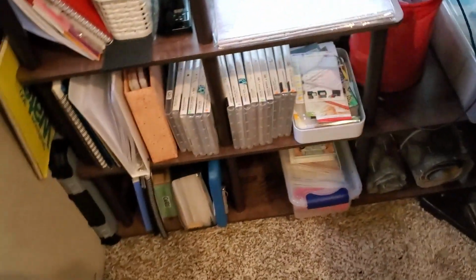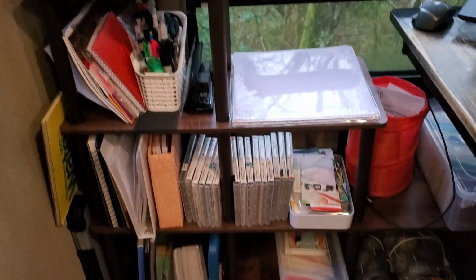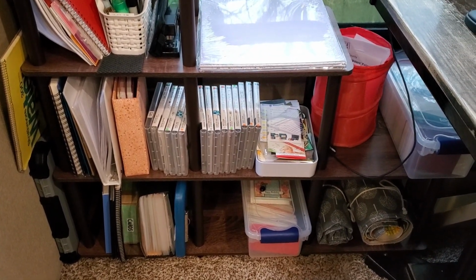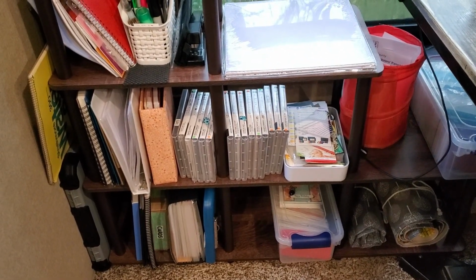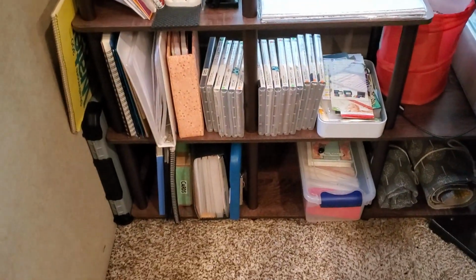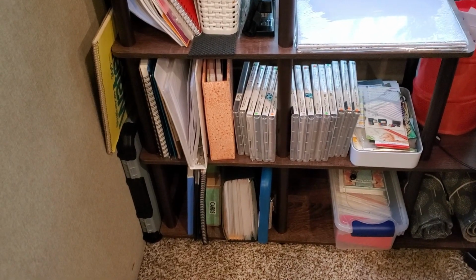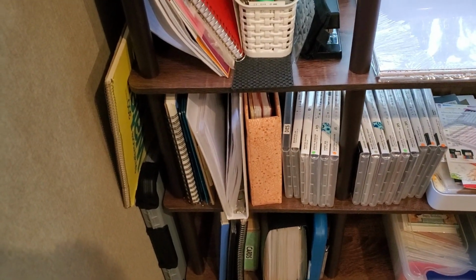Then I bought this stationary 3-tier 6-cube storage, and it has worked really well thus far. It allows me to have my crafting supplies. These stamps are the newer stamps that I haven't used yet, or ones that I have handy because I do want to use them. I have some books, some storage binders, my paper for the colored pencil drawings. I have my day planner, my index book.